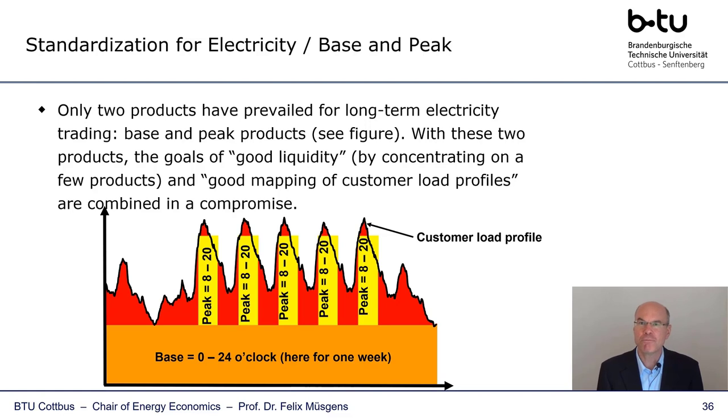And if you feel, well, today is a pretty good price, actually, I should also buy on the wholesale market to get rid of this price risk. Well, then you can buy the orange part and the yellow part, and you have a very, very significantly reduced price risk only for the red part. And if you do a little bit more, there is a so-called base peak equivalent to any given load profile, then you have hardly any remaining base and peak price risk, but you still have an hourly price risk. We are also coming back to that. So with these two products, the goals of good liquidity on the one hand by concentrating on a few standard products and good mapping of customer load profiles are combined in a compromise. And that's how it works.